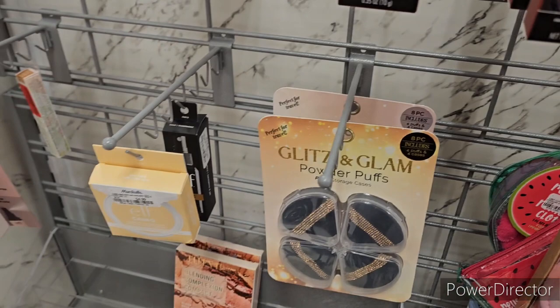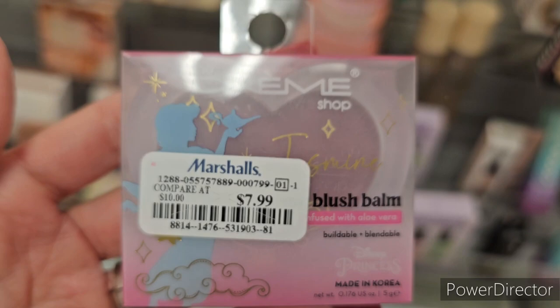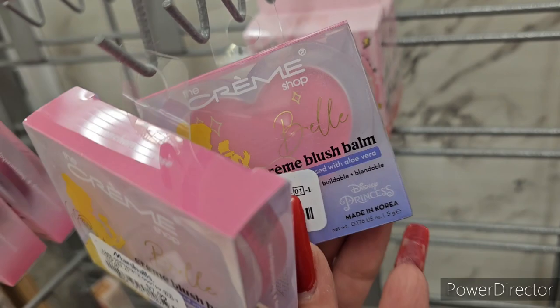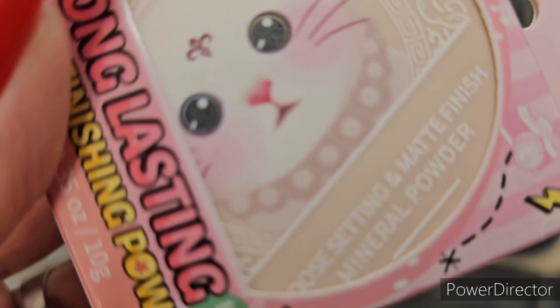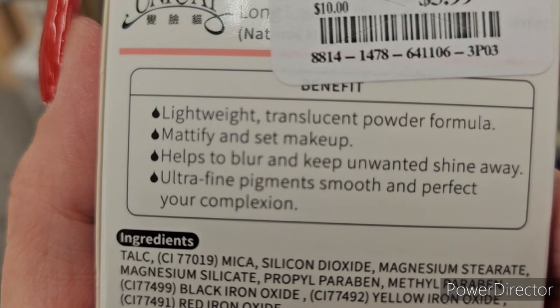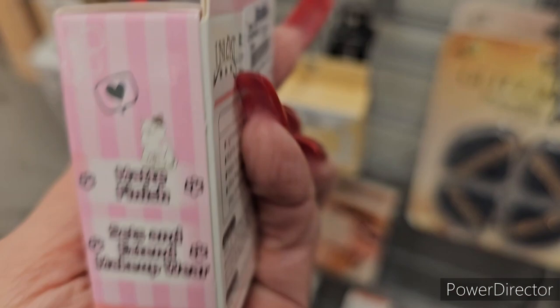Oh, do you have a Crim Shop? Cool. Blush balms, $7.99. This jasmine, it's really pretty. So they have jasmine, bell. There's bell again. This one's a long lasting matte finish powder. Oh my goodness, look at the little kitty. The little kitty's so cute. It's a mineral powder. Oh, that's adorable. I love the cat. $5.99. It's Unicat. That's why. I like that. Absolutely cool. I might just get this because I love the cat.